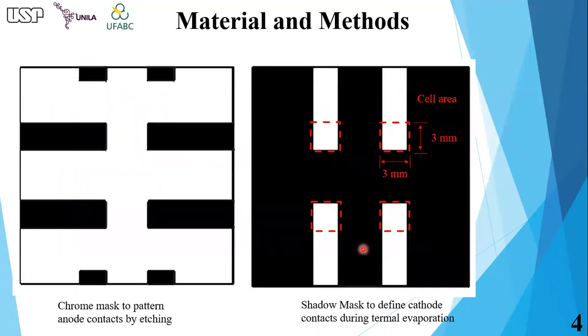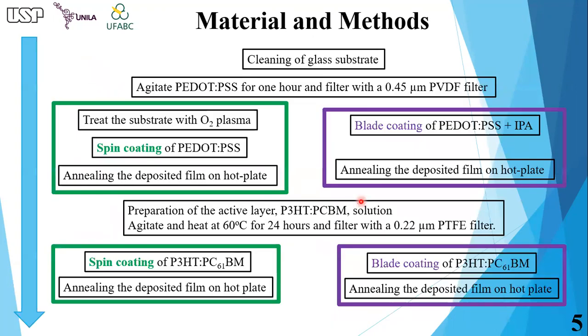To define the organic solar cell contact, we used a photolithography mask on the ITO, the anode, and a shadow mask during aluminum thermal evaporation to define the cathode. The sequence of steps for the deposition of the thin films is represented in this diagram. The substrate cleaning process and the solution are the same for both deposition techniques. Substrates used in spin coating deposition need surface treatment with oxygen plasma, while the ones used in blade coating do not.